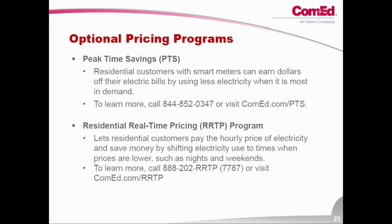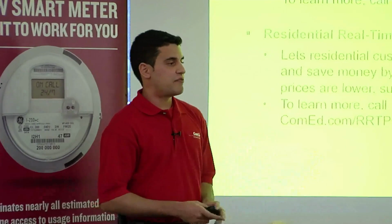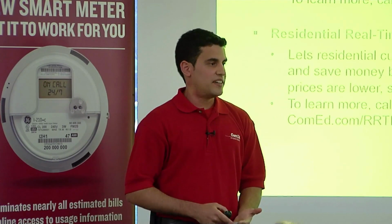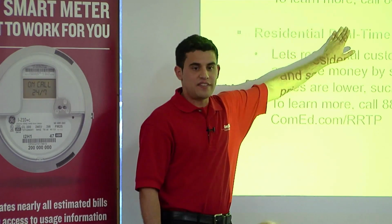And before I go on, I wanted to go over something that kind of puts this into context. There's a lot of retail electric suppliers out there, and even if you switch your supplier, you're still a ComEd customer on the delivery side. So you're still getting a ComEd smart meter. You can still enroll in peak time savings.